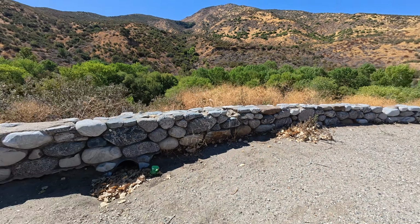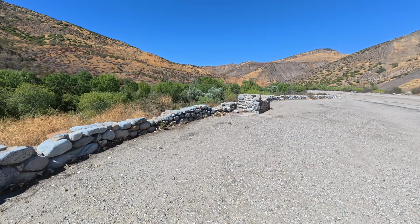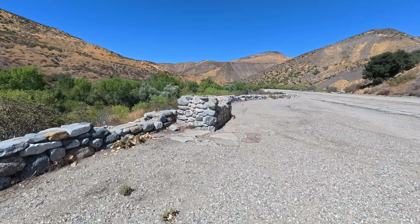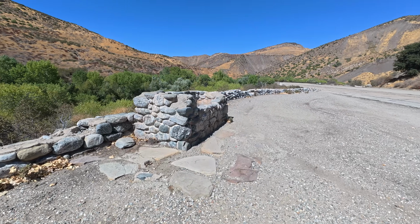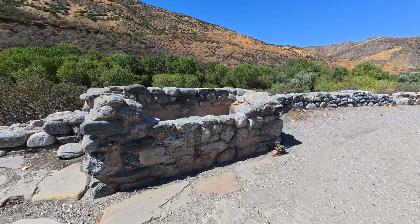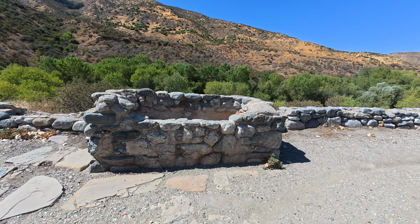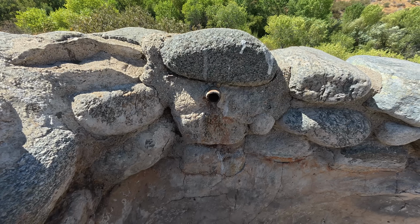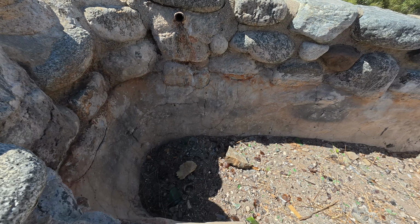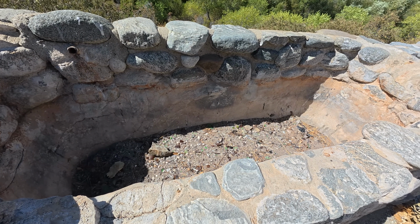This old rock wall is still mostly in pretty good shape. This was probably built around 1932, 1933. And right over here is where the fountain would have been, where they would have had water for cars' radiators. Here's where the water would have come through. And here's the tub. It's been a long time since there's been any water in here.